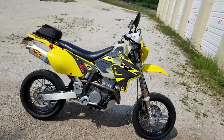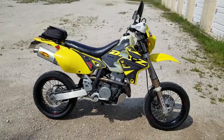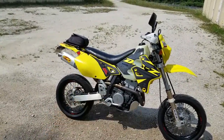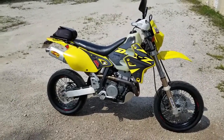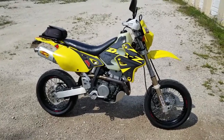It's an 01, it's only got, well, it's 4,000 miles on it now, so it's pretty fresh yet. But it's a freaking blast. Last weekend I had the dirt wheels on it. We were up north Wisconsin riding trails already. And yeah, so this is how I rip it around on the street. And then hopefully we'll go ride trails in the next couple weeks again. I'll put the dirt tires back on.